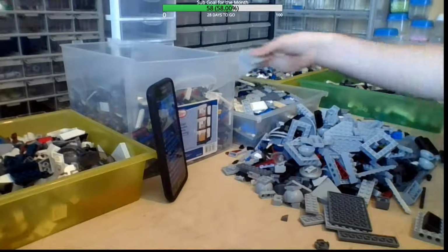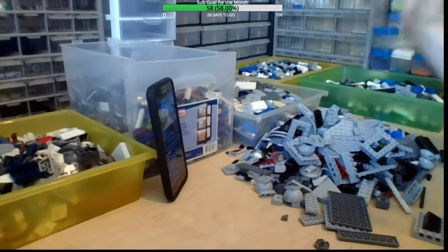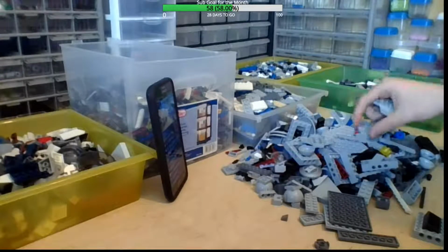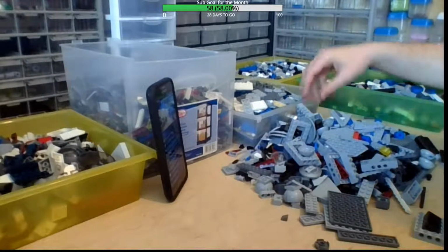I keep calling them display sets just because they're sets that are put together and sitting on a shelf, but I don't need them to be on display anymore. I haven't used them in a long time, so it's time for them to be dismantled as well so they can have their parts be used in the future.